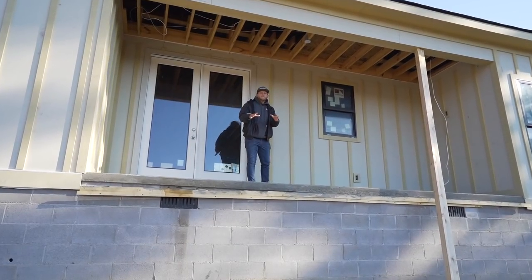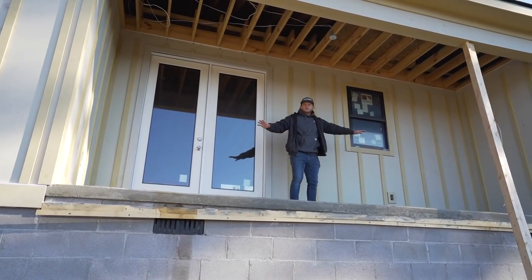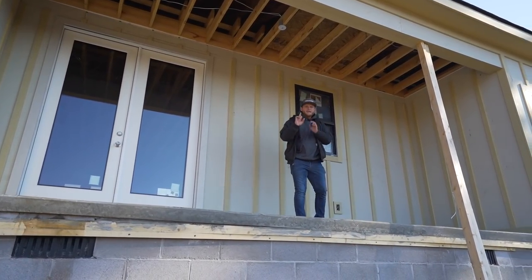So I wanted to jump on the back porch before I went to the other side of the house and show you what was going on here. I'm really excited to finally be up here. I'm finally excited that they were able to wrap this around as well, but there's actually one thing missing.